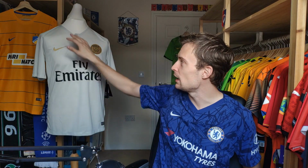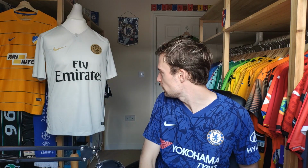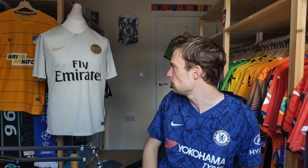It's just really simple. I like the collar styling. I like the button. It's just very nice. I think I bought this one from Soccer Box or something like that. It was like £45 again, so it wasn't super cheap, but it's not a shirt that you see too often for resale. So just a nice one to own.